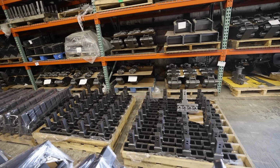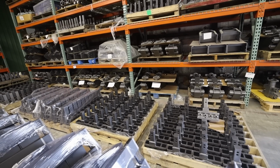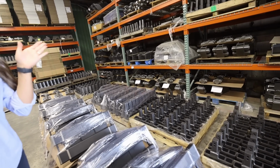You can have, honestly, up to as many positions as you want. We make a 22.5-inch drop. Oh my gosh. So the possibilities are endless.